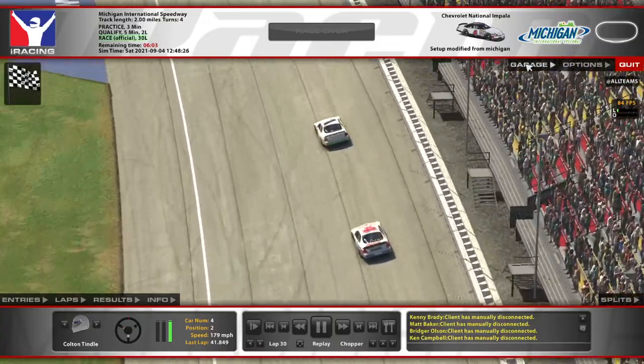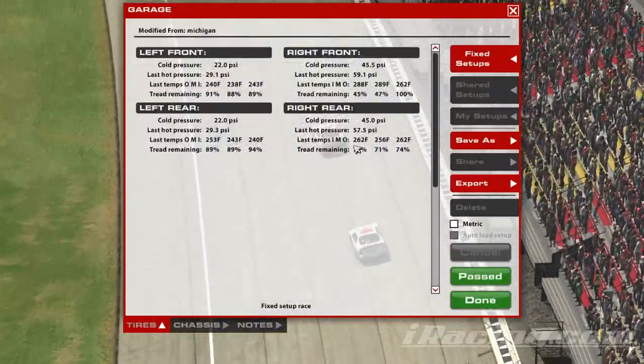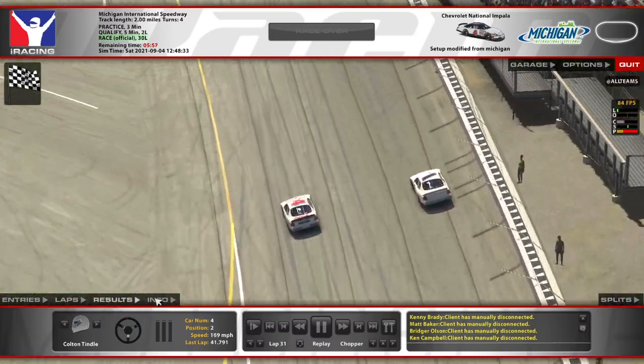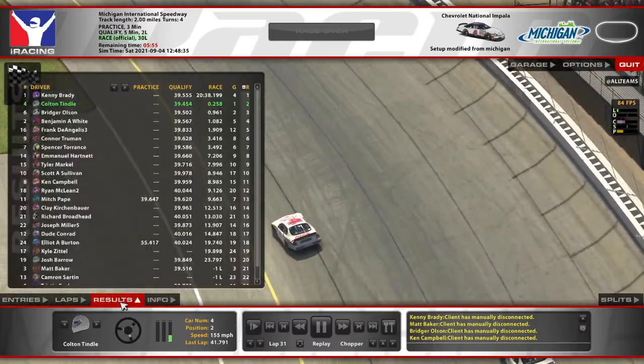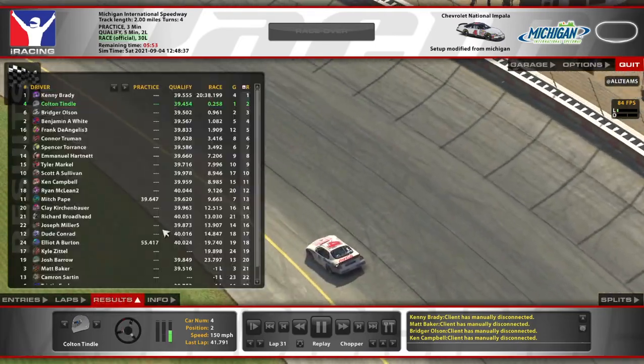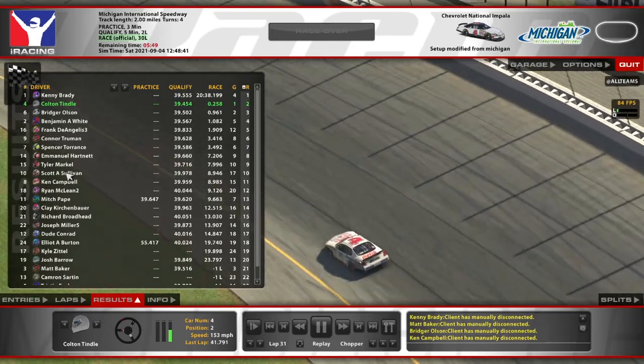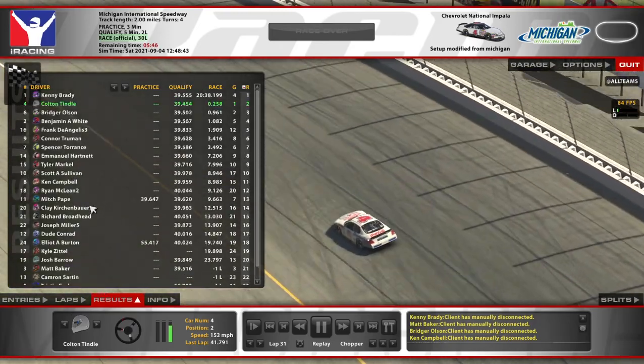I accept my second place finish on my 47-71 tires, and a fun race, and I hope it was fun to watch too. Second place, starting on the pole, and maybe we'll do this again with a bit stronger of a field later.